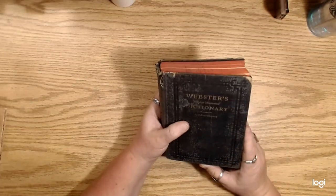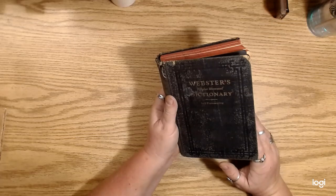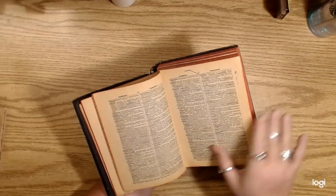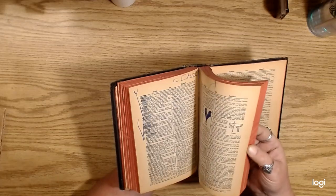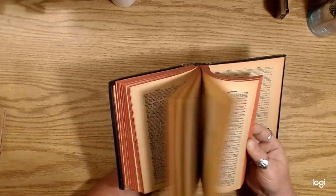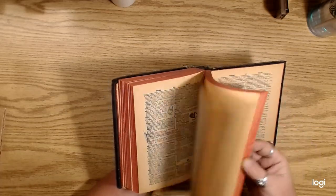So these are books that I really like that, you know, I always make a pile of them. And then I go back through them and decide which ones I really want. Webster's Popular Illustrated Dictionary. It's so funny. Well, this one is a little bit illustrated, but I've had this dictionary before, and it just doesn't have much in the way of illustrations.